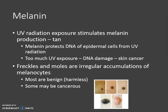Now, if you don't have enough protection or if you're exposed to too much UV radiation, it can damage the DNA in your skin cells and lead to skin cancer.